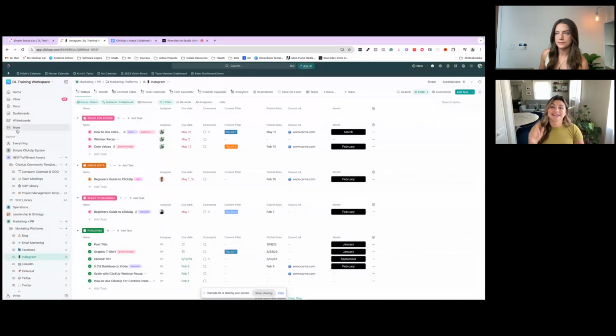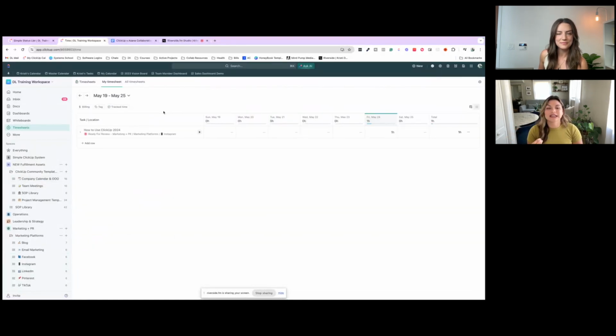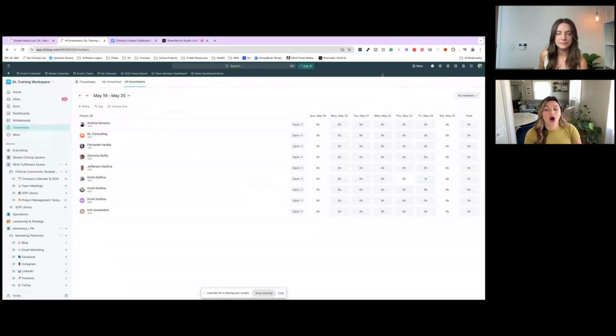And then this is actually a new feature, which is so amazing. I'm so happy they brought this: timesheets. So in here, now you're going to be able to see how much time you tracked for each day. You'll also be able to see all the timesheets for the team as a whole.